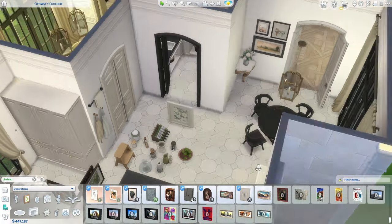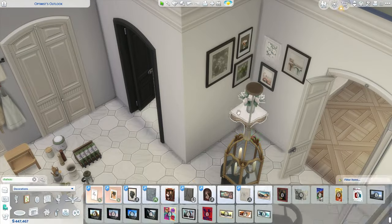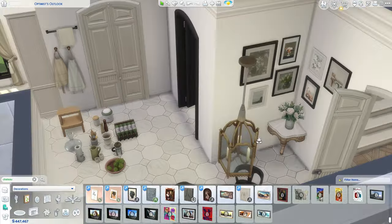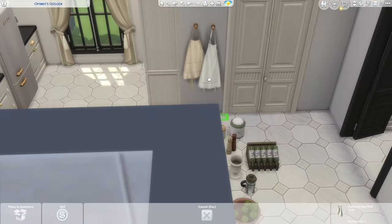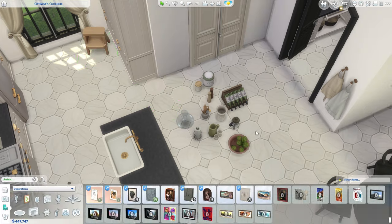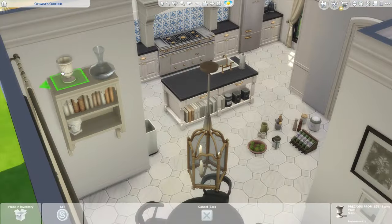I also pulled a ton of framed artwork in black and white frames, mostly from Pierre Sims' Domaine Duclos and Woodland Ranch, to create little gallery walls. Wall decor is necessary for medium wall heights because you have so much wall space to work with, we gotta put it to use. I rearranged the kitchen just a tiny bit to make the placement of these appliances and extra decor make more sense. I made sure to leave one counter completely empty so your Sims can still cook on it.